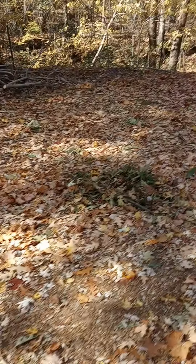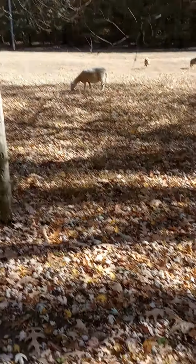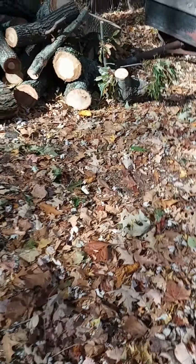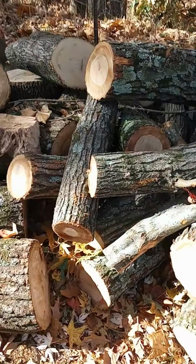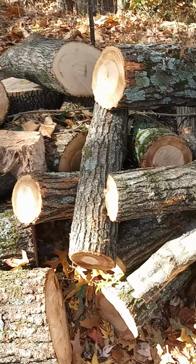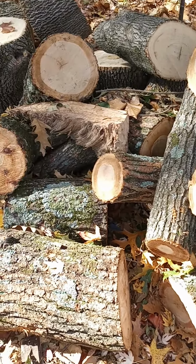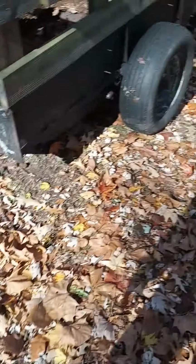So the idea is that when you're self-sufficient, when you have your own wood, when you can raise your own flock, when you can hunt, it's all about self-sufficiency. It's all about getting unplugged from the matrix. But look at this. This is good wood. Good burnable wood. And with the log splitter, I can go ahead and sell this stuff as well, if I wanted to. There's always ways of making money.